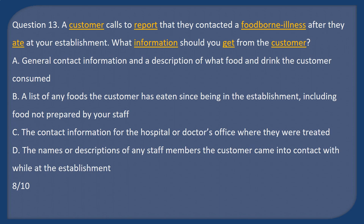Question 13. A customer calls to report that they contracted a foodborne illness after they ate at your establishment. What information should you get from the customer? A. General contact information and a description of what food and drink the customer consumed. B. A list of any foods the customer has eaten since being in the establishment, including food not prepared by your staff. C. The contact information for the hospital or doctor's office where they were treated. D. The names or descriptions of any staff members the customer came into contact with while at the establishment.